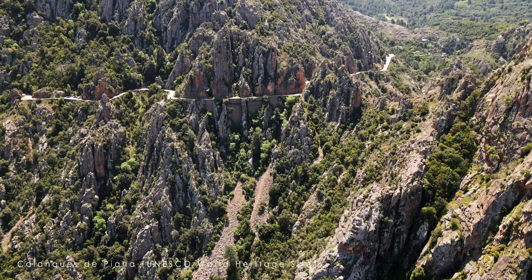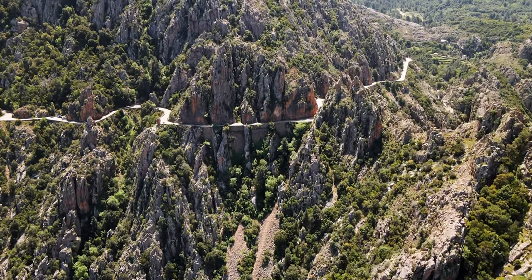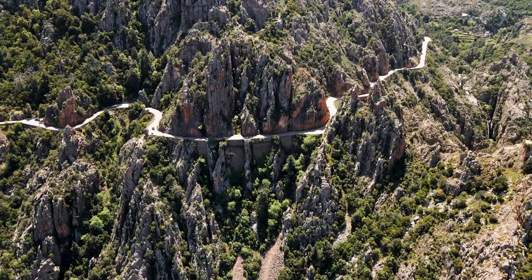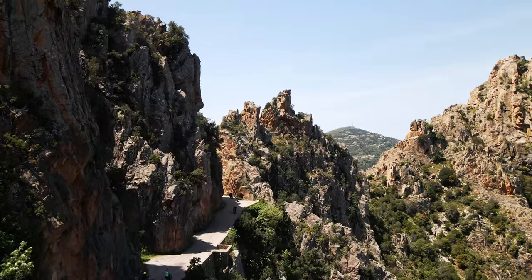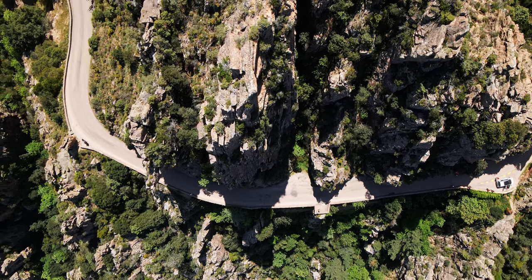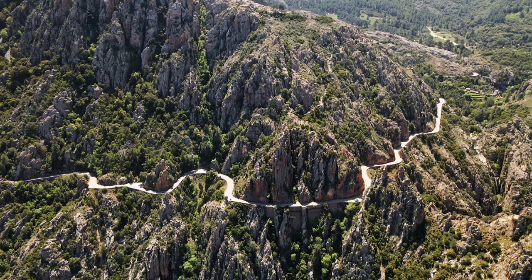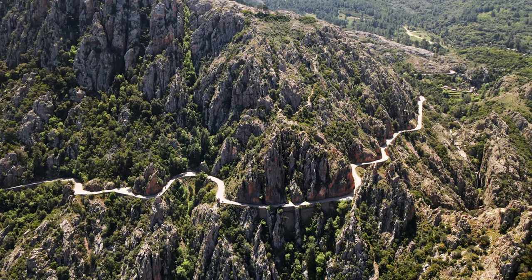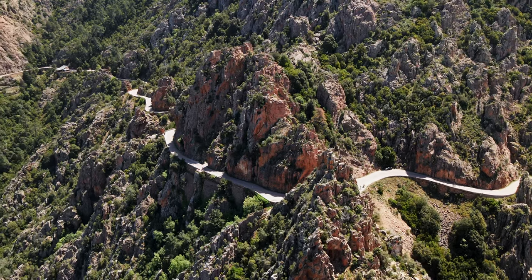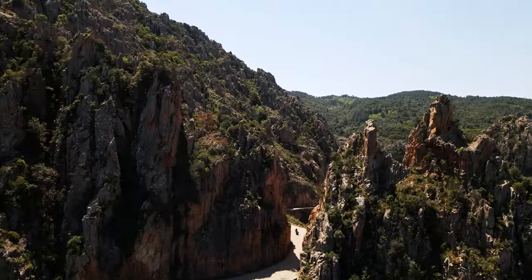Calanque di Piana, a UNESCO World Heritage Site on Corsica's western coast, stands as a testament to nature's artistry. These dramatic red granite cliffs and secluded inlets, sculpted by centuries of wind and waves, form a mesmerizing landscape that defies imagination. Emerging from the azure waters of the Mediterranean, the Calanques offer a rare spectacle of nature's raw beauty.